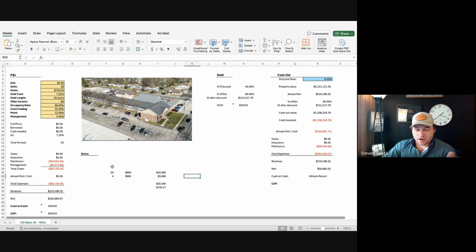Okay, so just to recap on how I did that, we have 24 units that are paying $690 a month. We have 4 units that are paying $995 a month. We multiply that, 995 times 4 and 24 times 690. That gives us 16,560 and 3,980. Add those together, our total revenue per month, if we collected it with nobody missing a payment, no turnovers, no move-ins, move-outs, we collect $20,540, not assuming rent increases. That's just what it is today.